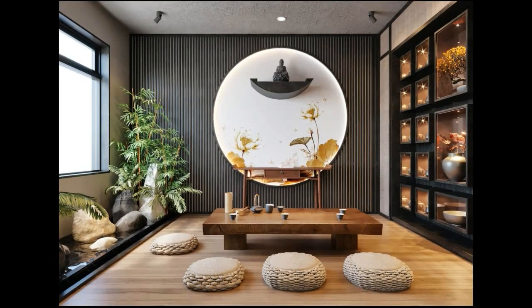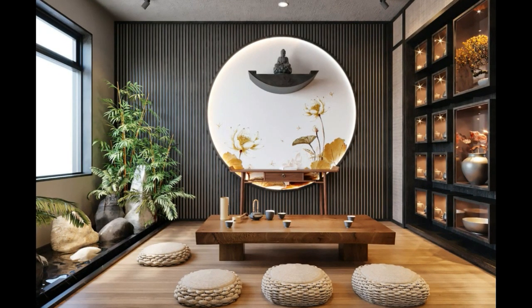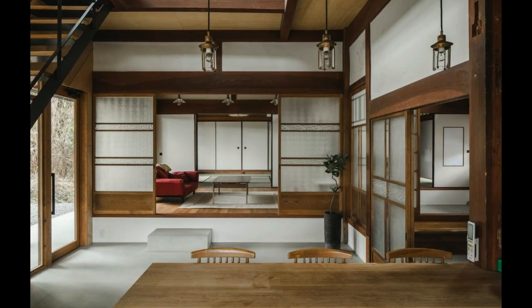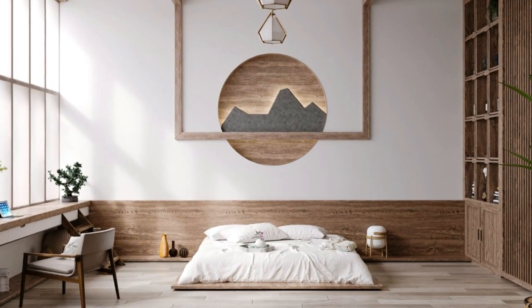One of the key elements of Japanese interior design is the use of natural materials. Wood, bamboo, and rice paper are commonly featured. Consider adding bamboo flooring, wooden furniture, and paper lanterns to your home. For a truly authentic touch, try tatami mat flooring.